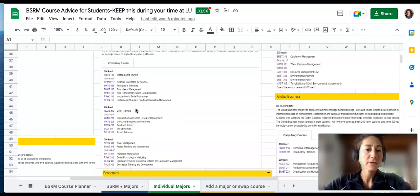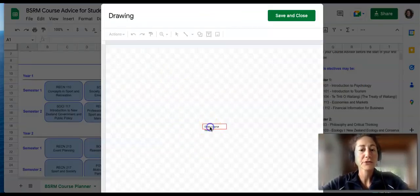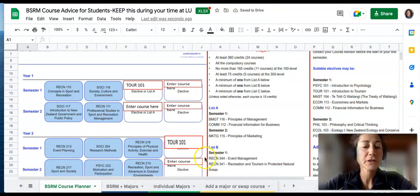So at the 100 level, you need to be taking Tour 101, which is a semester 1 paper. If you're in semester 2, or if you're in year 2 and you decide, oh, I'd like to do event management and I haven't taken the Tour 101 paper, you can go back over here to your course planner, and in year 2, semester 1, you can do Tour 101 in here. So you can just enter that in, save and close, and that'll pop in there as your elective in year 2. So you can kind of catch up if you're in year 2 and you've not done it yet, and that's when you decide I want to major.